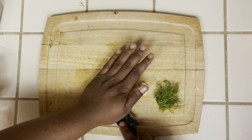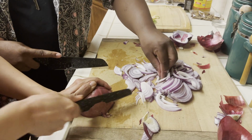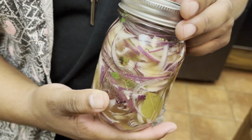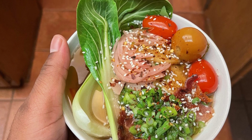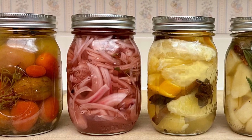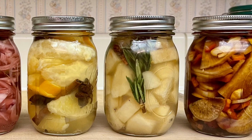So in addition to these tasty facts, pickling is pretty easy. It's customizable, it can extend the shelf life of your produce, it adds a wide array of flavor and creative options to your cooking, and it's pretty giftable as well. Easy packageable, I would recommend it. But without further ado, let's get to business.